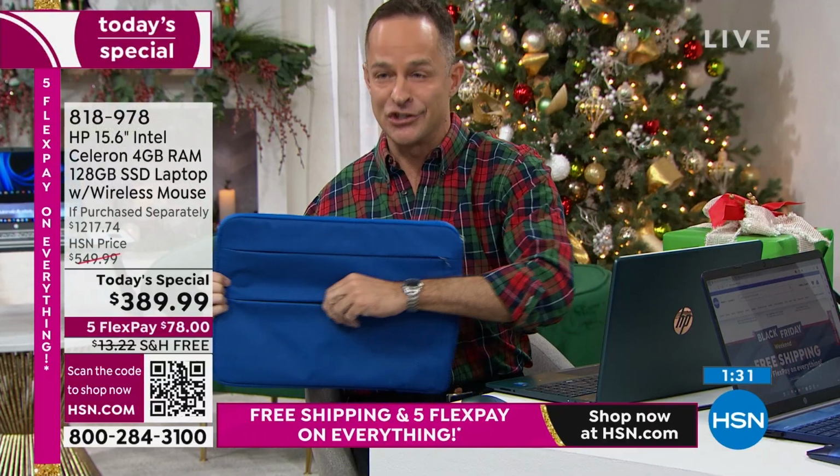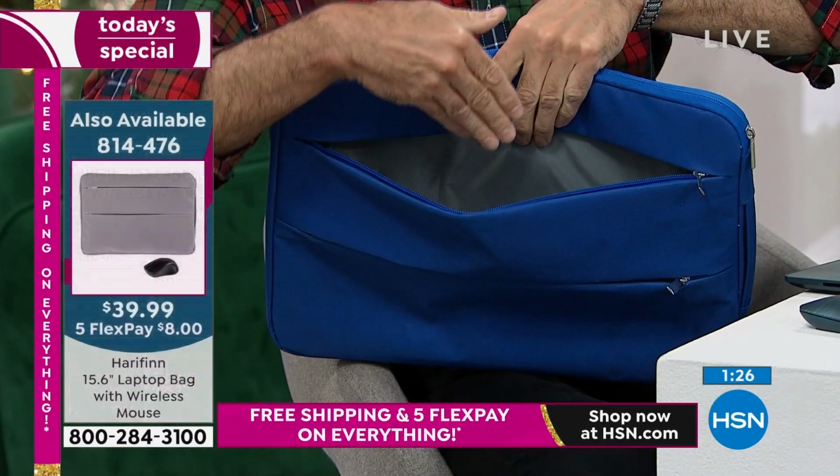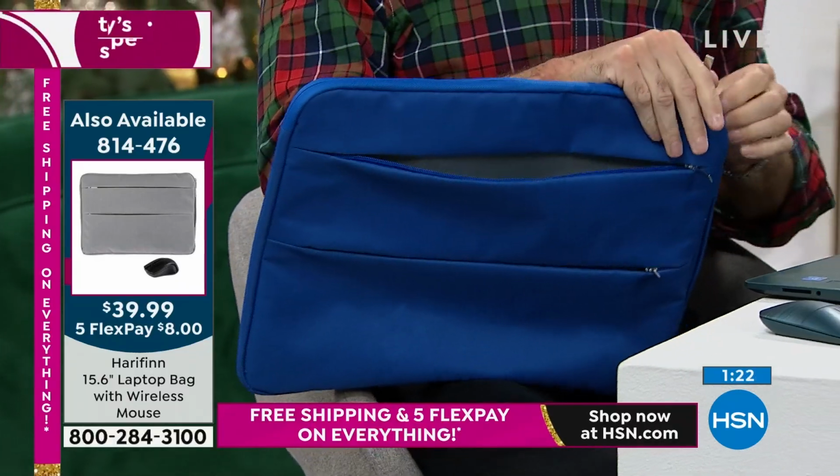It is so nice. It has 2 zippered pockets. I like that because I have a bag that had just 1 pocket and everything just ends up at the bottom. Do you know what I mean? It's like my trunk. It really is. I think it's so smart.